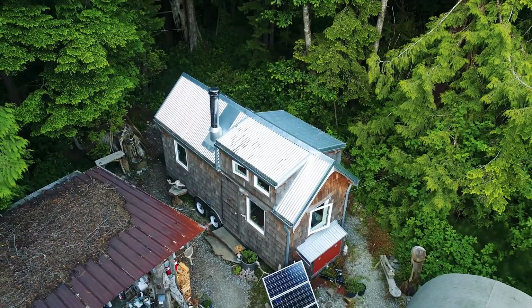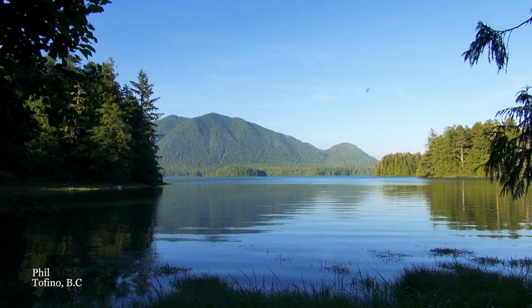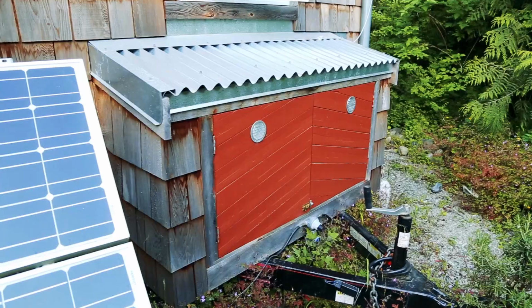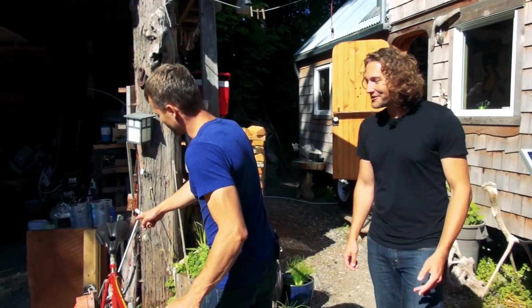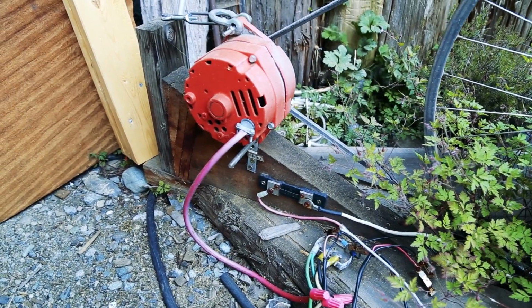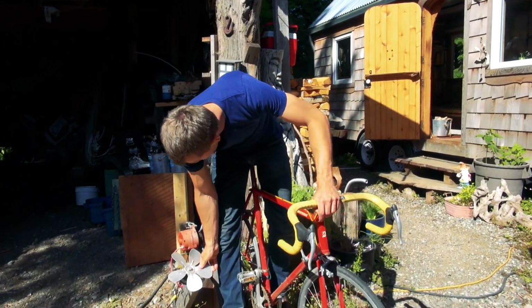We've seen some really clever off-the-grid homes over the years, but Phil's place in British Columbia really took things to the next level. So I got 3 panels here, a battery bank. I got a bicycle generator behind you. So sometimes, you know, a little workout, I get on here, and there's a permanent magnet alternator on the back. So I just get a little workout out of it and charge my batteries. And if it gets too hot, I can turn a little fan on here.